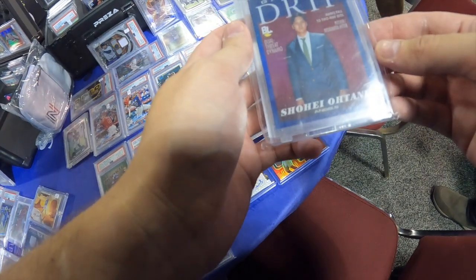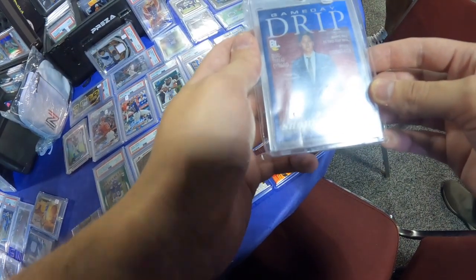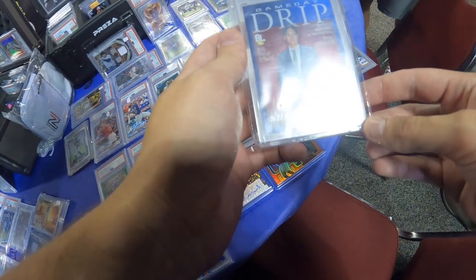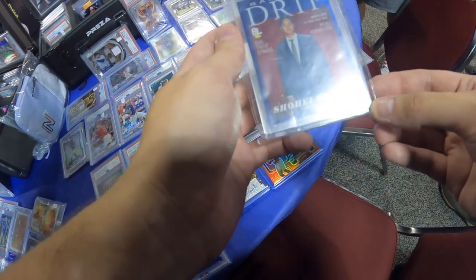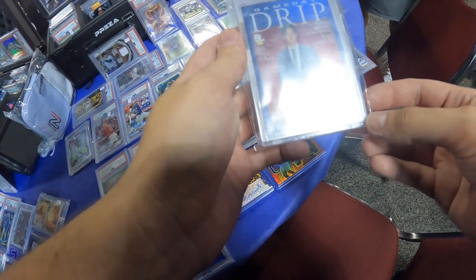And if you can't tell just from that short clip there, that card obviously meant a lot to him. It's a card he had been after for a while. That was his goal, to come into the National and pick one up, and he did. And for me, I'm very happy for him, because I can relate to that feeling.